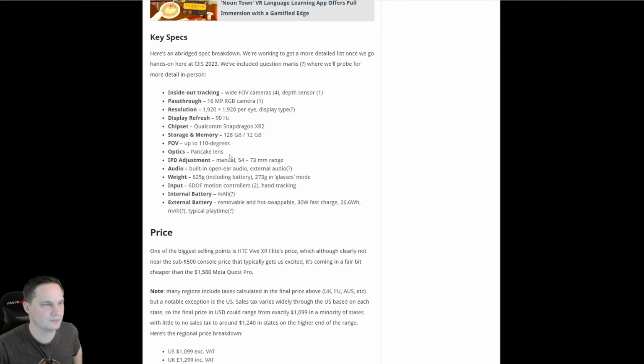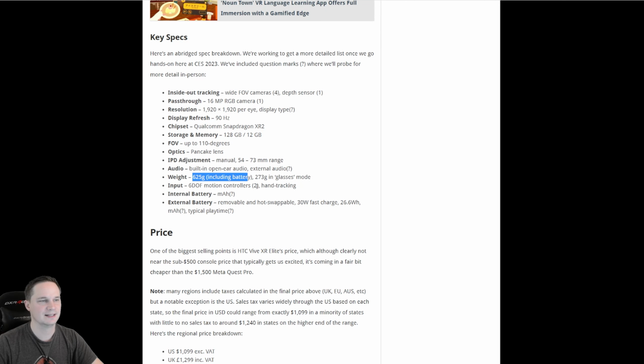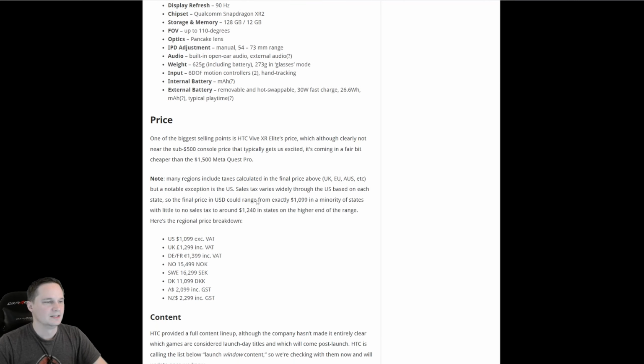We have pancake lenses, we have IPD adjustment. The weight is 625 grams including the battery. The Meta Quest Pro has 722. So the VIVE XR Elite is lighter than the Meta Quest Pro, which is of course good. So all in all, we have $1,500 for the Meta Quest Pro and $1,100 for the HTC VIVE XR Elite. This is $400 lower, but please note that we have no eye and face tracking.